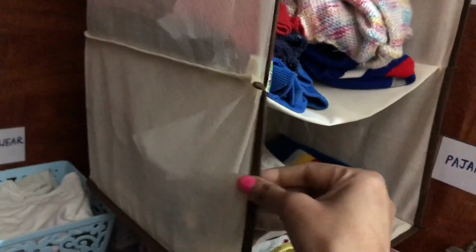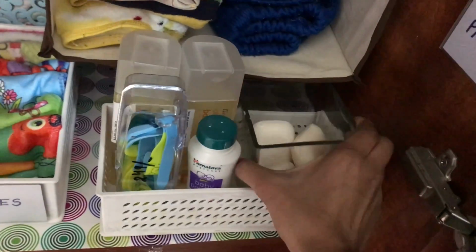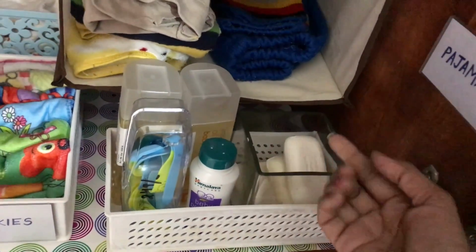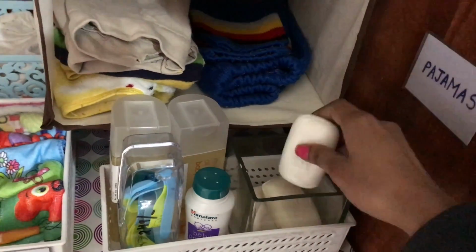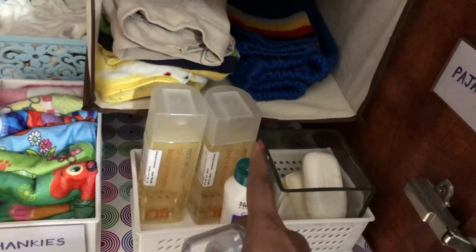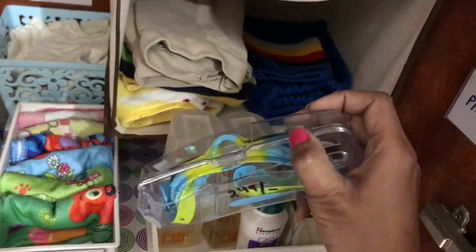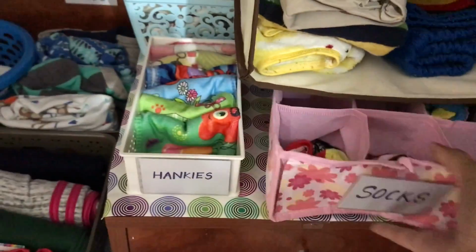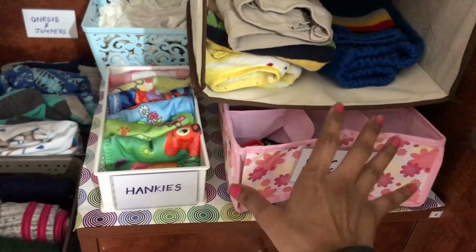At last, behind this hanging cube organizer, I have got this space where I kept this basket. Here is the glass jar where I kept these open soaps just to give a nice fragrance in his closet, and some extra supplies like his talcum powder, his shower gel, swimming goggles, etc. I kept them nicely behind the hanging cube organizer, and the socks as well.